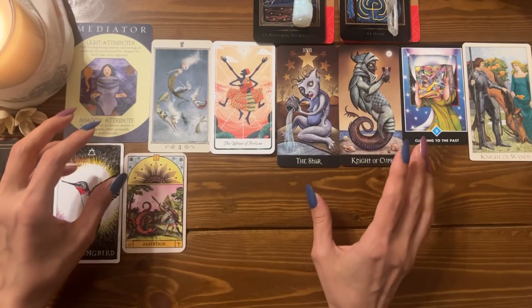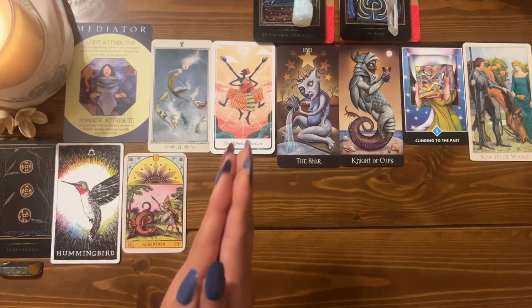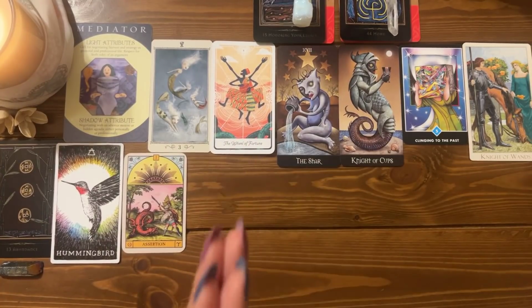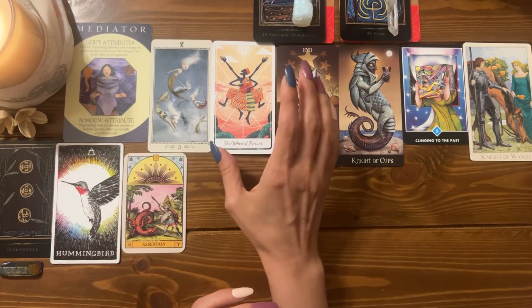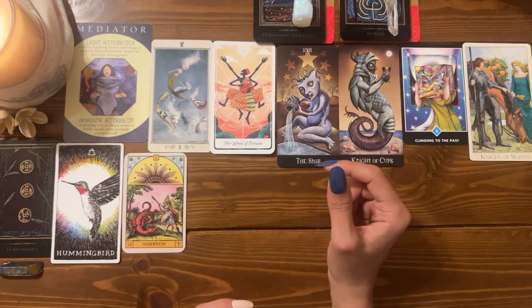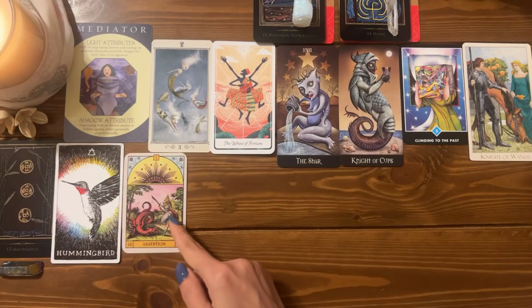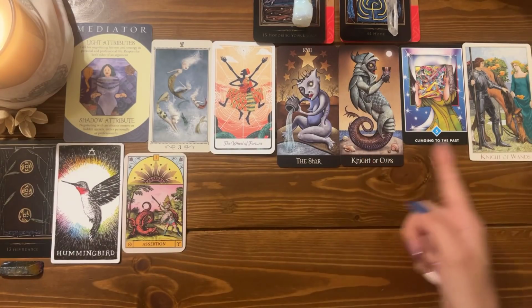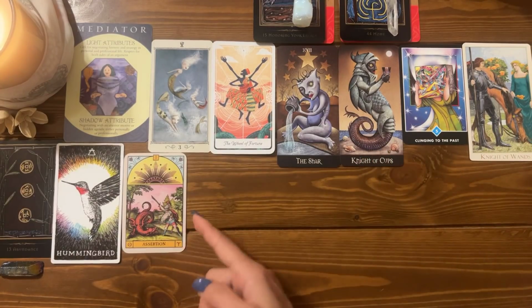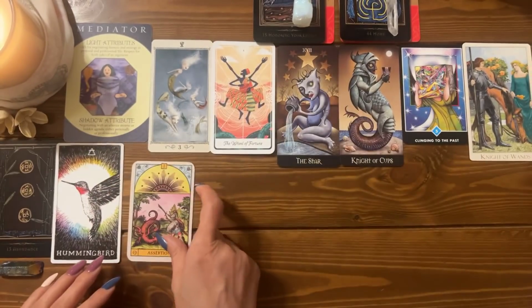It's not easy to change, but you are adamant, my dear friend. You listening to this are a very adamant person, and you will do whatever it takes to bring righteousness, to do what's right. And use your voice, you have a lot of knights in your reading. Did you notice? Knight of Wands, Knight of Cups. You even have a knight here fighting a dragon. Your war is not easy.